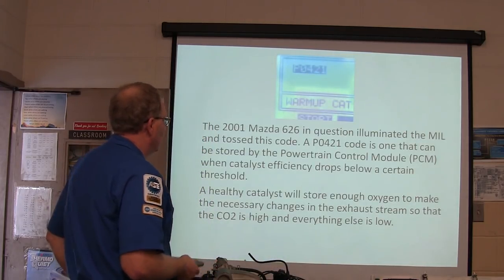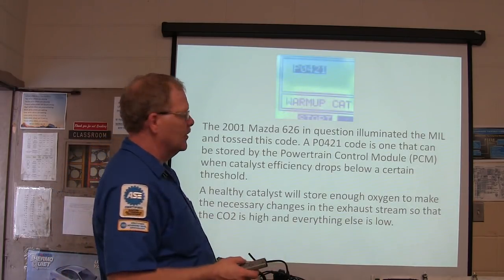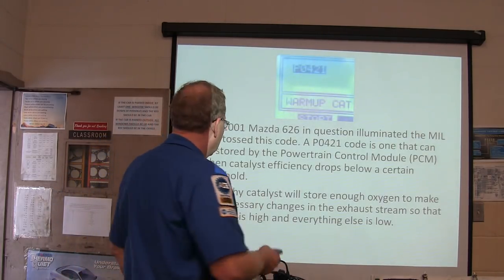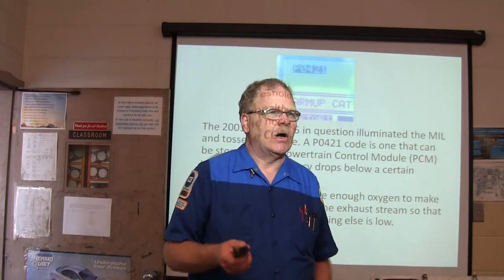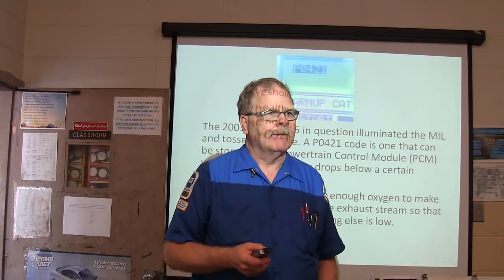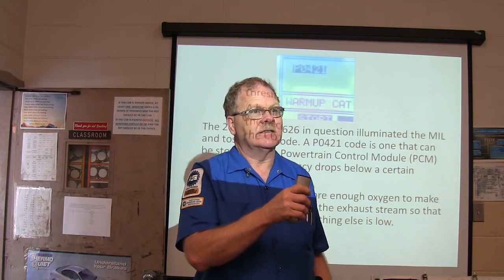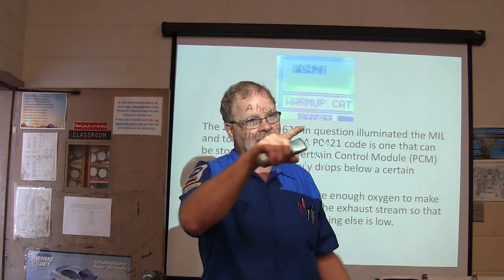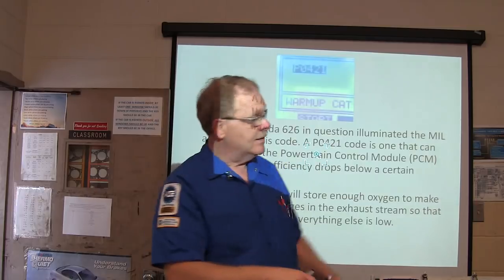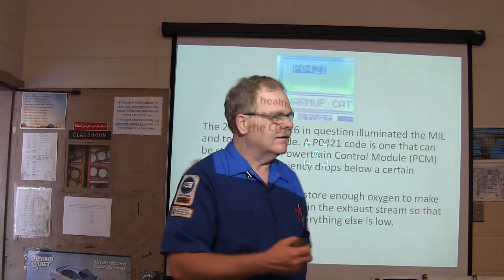So this one can be stored by the powertrain control module when the catalyst efficiency drops below a certain threshold. How do you know, if you're looking at a scan tool, if catalyst efficiency is not what it's supposed to be? The downstream oxygen sensor. Yeah, exactly. The downstream oxygen sensor is lazy, not switching at the same rate as the upstream oxygen sensor. The downstream is supposed to be lazy, the upstream is supposed to be really active. It's actually measuring the oxygen storage capacity of the catalytic converter.